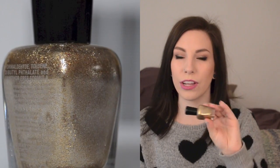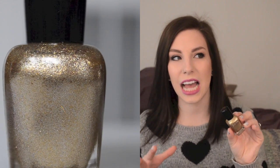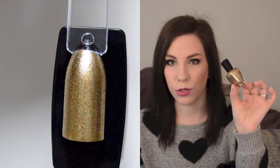The next one is also from Zoya, and this is another one that I paid full price for, and this is kind of the gold counterpart to Trixie. This is Ziv, and it is more of a neutral gold foil. It's not as much of a yellow gold, but it's just a gorgeous neutral gold foil. It's so pretty. Trixie and Ziv are the silver and gold partners. So there's that.